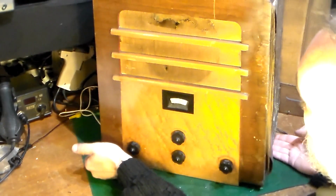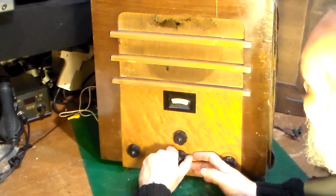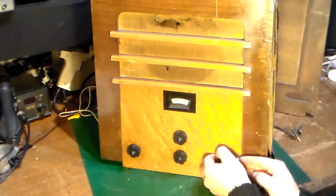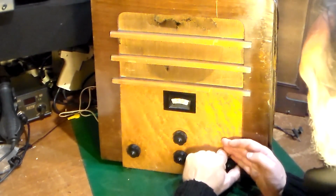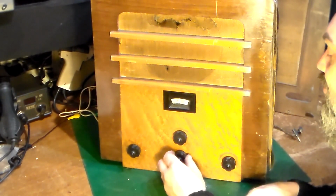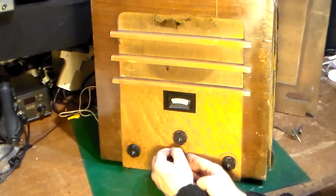Now I'm hoping that the knobs generally should just pull off on this. But the problem is, like I said, this has been kept in a damp environment, and the knobs can actually freeze on, which it does look like. That one doesn't feel too bad. That one's seized. That one doesn't feel too bad.